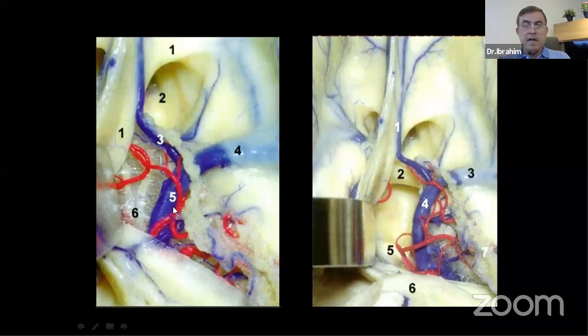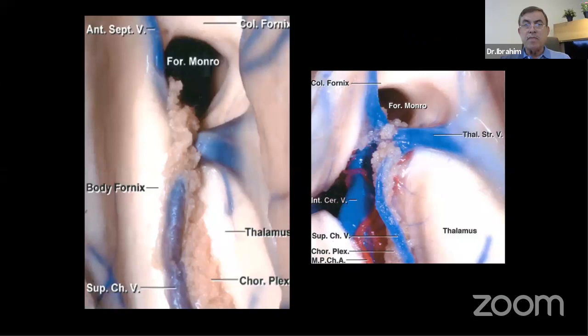Like this, if you just push this body of the fornix, you will see the tela choroidea. By the way, this is the medial posterior choroidal artery coming from P3 of the posterior cerebral artery. If you remove them, you can see the junction of the anterior septal vein with the thalamostriate vein. Your colloid cyst is here, so you need to know all this anatomy. You just don't puncture the cyst and come out. This is a crime against humanity, and it has been done repeatedly in the past.